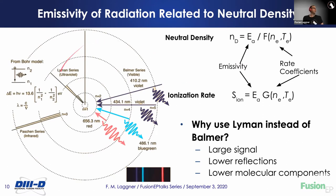If you look at the hydrogen atom, you have various lines being present, and these come from distinct transitions. We have the Balmer series in the visible, but there are also the Lyman series and the Paschen series. Most importantly, the density of the neutral particles is related to the brightness of these individual lines. So why choose Lyman-alpha? Well, it is a very bright line, so it is a relatively easy signal to detect. The reflectivity in this wavelength range, which is in the vacuum ultraviolet, on any wall material is low. So a line integrated measurement is a truly line integrated measurement, and no reflections can cause spurious signals.